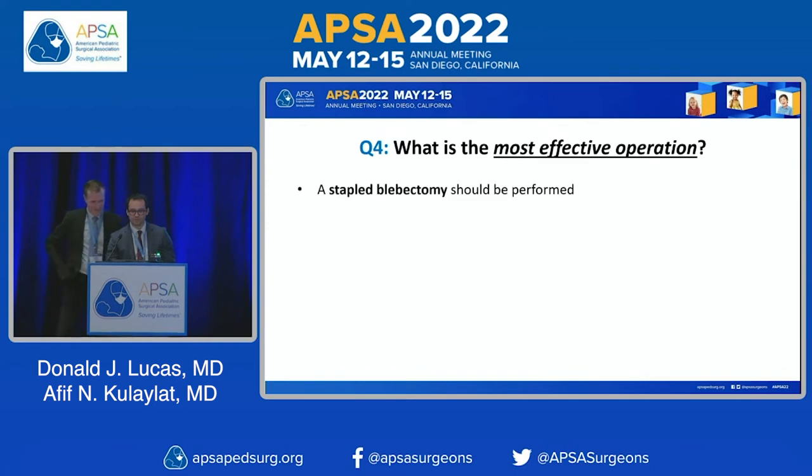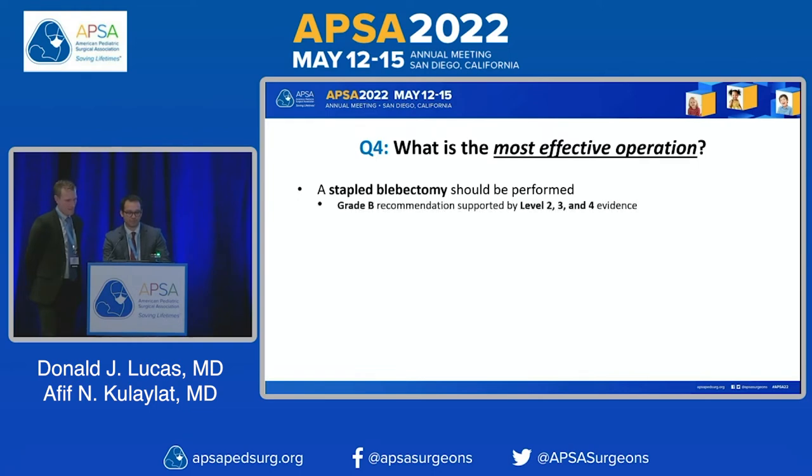So when we consider the most effective operation, from review of the literature, a stapled blebectomy should be performed. And this is a grade B recommendation supported by these levels of evidence. Other techniques that were described in the literature include using an endoloop to ligate the blebs, using a ligature as well, but these have really not been extensively studied, and virtually the majority of the other studies all use the stapled blebectomy.